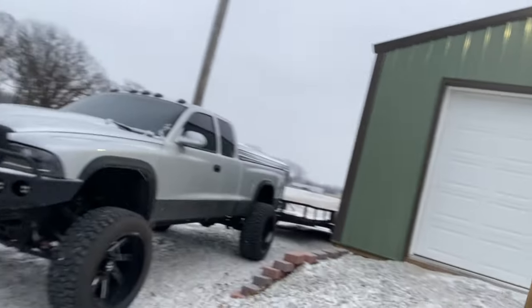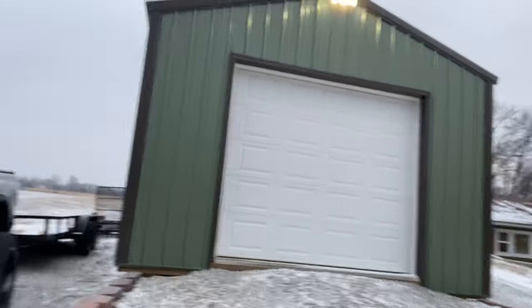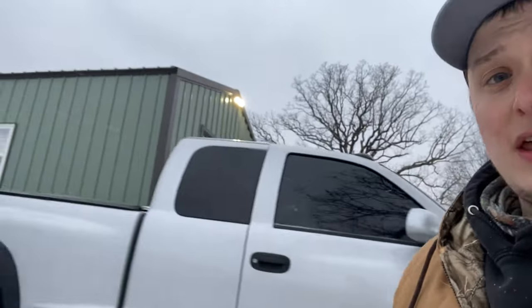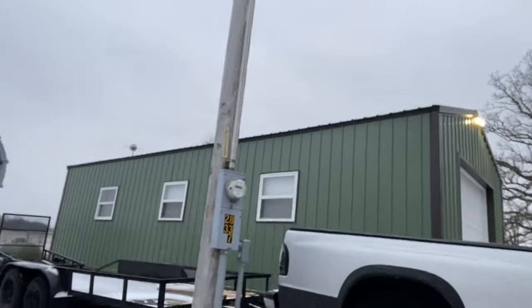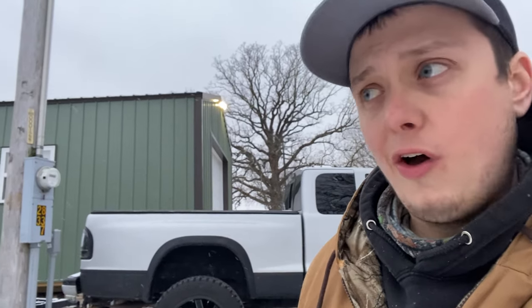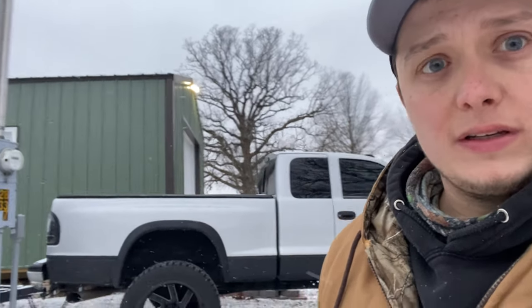Already got the lights turned on for the night. Truck's sitting out tonight. Basically, this thing's got lifetime metal on it, so I didn't hold back as far as the material that went into this thing. As you can see, it's pretty good size, 16 by 40. Like I said, the biggest you can take. You can build a portable building legally and haul it on the road because it's on skids.